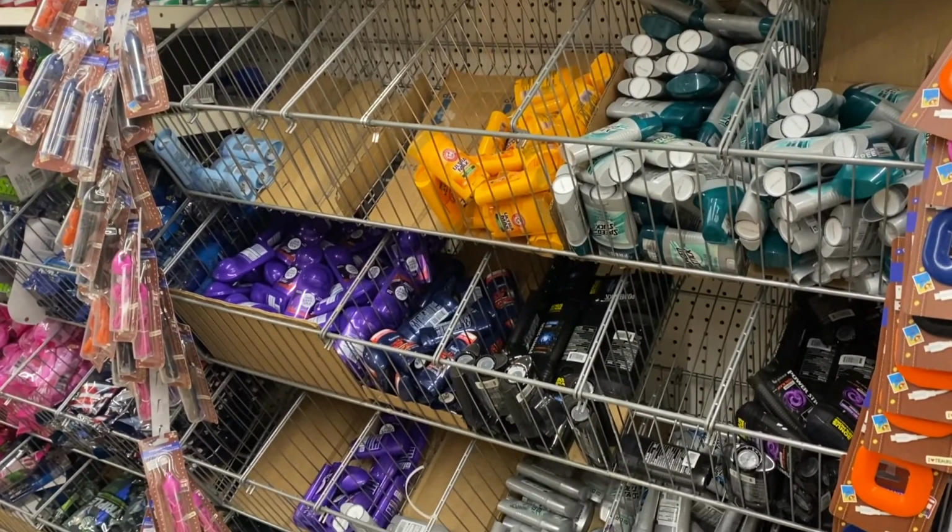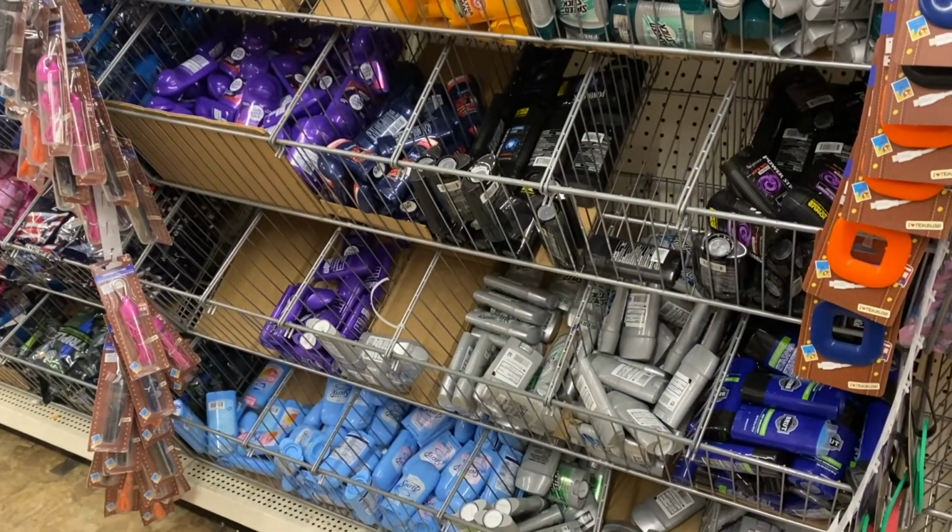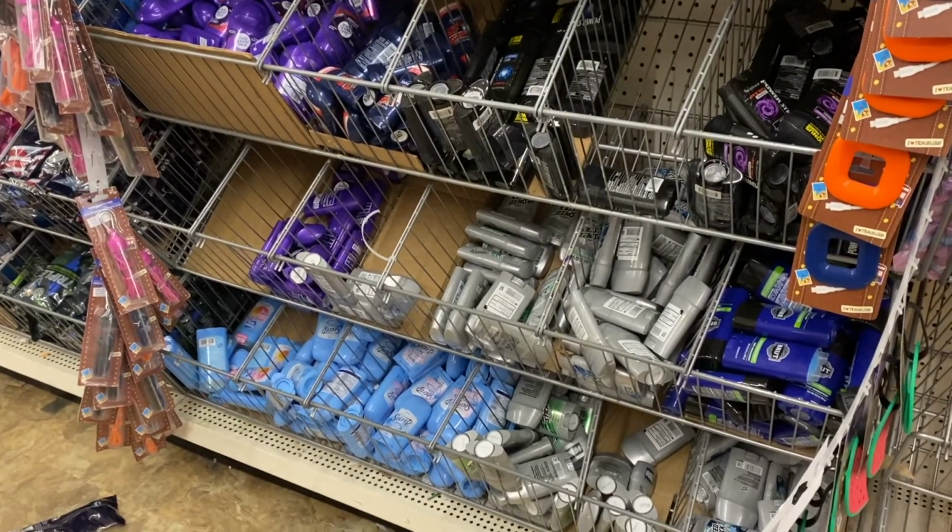So if you're traveling or going on vacation in general, I would definitely check out the dollar store for some of those items, because sometimes I've found, even going to Target, where I love to shop, it'll be like $1.79 for something super mini, where I could get something a little bit bigger for $1 at the Dollar Tree. So definitely look at that if you're getting ready to go on vacation.